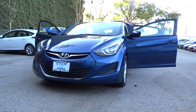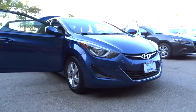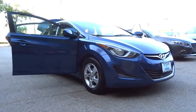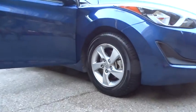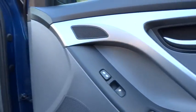The 2015 Hyundai Elantra. The Elantra boasts the most interior room in its class and gets an exceptional 35 mpg. With its luxurious standard features, the Elantra is an easy choice. This vehicle has less than 40,000 miles. Here are some of this vehicle's great options.